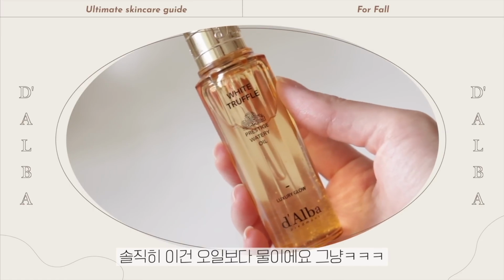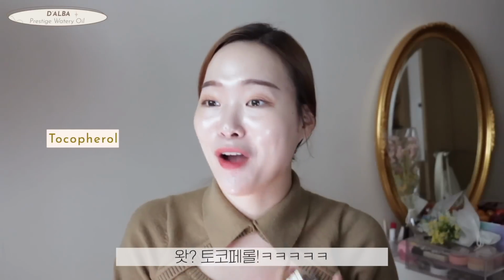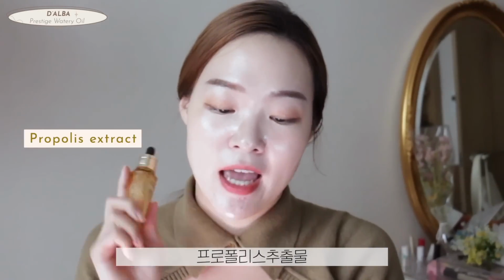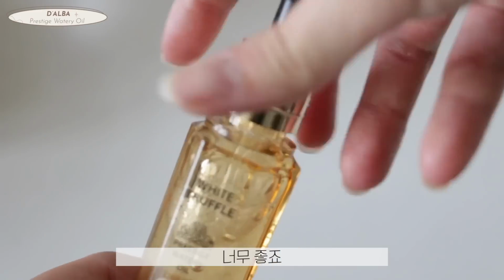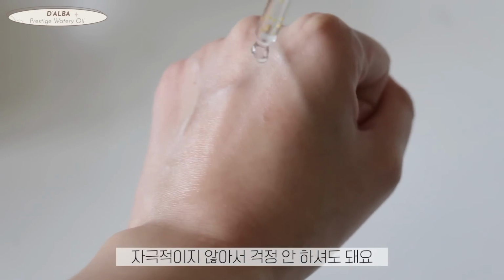Now, if you're looking for something even lighter than this, then this is definitely my recommendation. I think this is honestly closer to a water than an oil. As for the ingredients, this also has an array of awesome ingredients, including tocopherol. I don't know why that's so hard to pronounce. And also propolis extract, and also multi-herb complex, and it has these vitamin beads inside, which I think is awesome. Now these beads or capsules don't hurt when you apply it on your face, so don't worry.